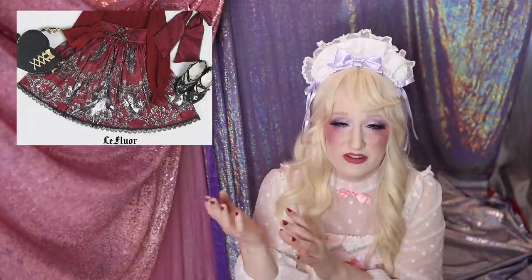I don't know. I couldn't find a picture of the Everything is Suffering skirt, so for the coordinates, I actually photoshopped the JSK, so the top of it might look a little bit different, but I thought it was too distracting to have other pieces in it with the pieces that I used.